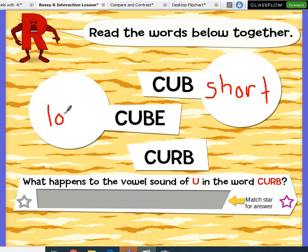So sometimes it's long, sometimes it's short, and then sometimes, like in this word down here at the bottom, it makes a brand new sound because of the bossy R. It's got an R beside it, so the U is going to sound different. Let's listen to see what it sounds like. Herb, curb.